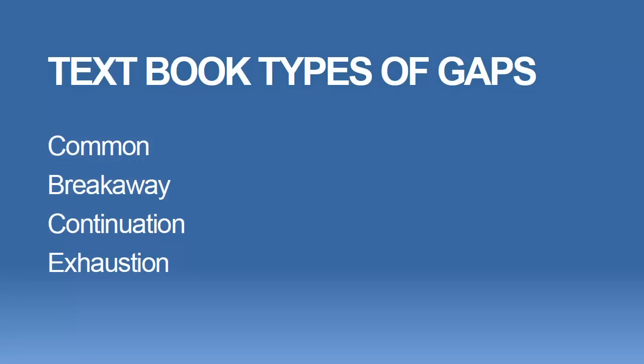So here's the textbook types of gaps that you'll read about or hear about or maybe you know about. They're called common gaps, breakaway gaps, continuation gaps, exhaustion gaps. I'm sure they're all valid, but for our purposes here, we don't care. I'm going to tell you everything you need to know to make money using my system right here.